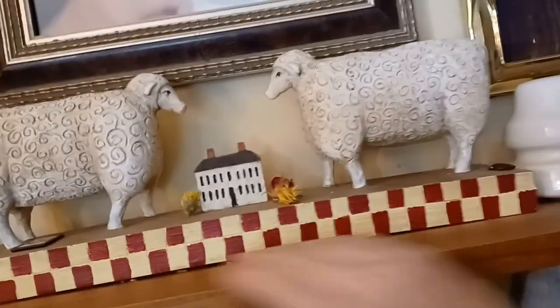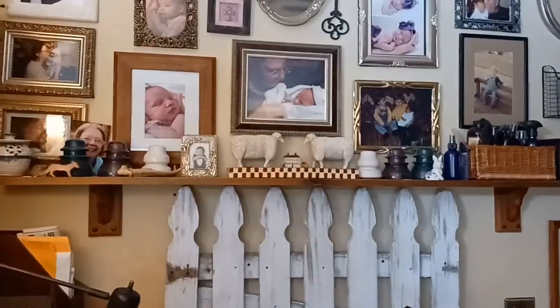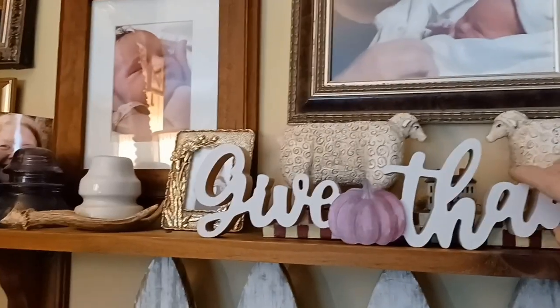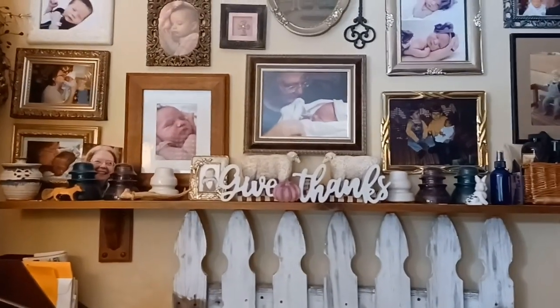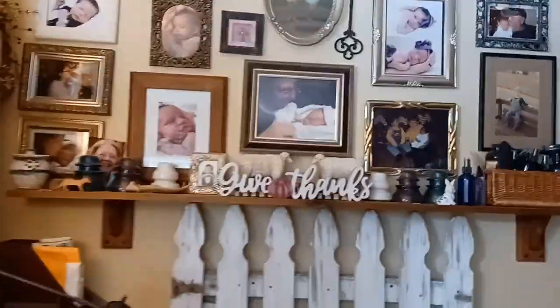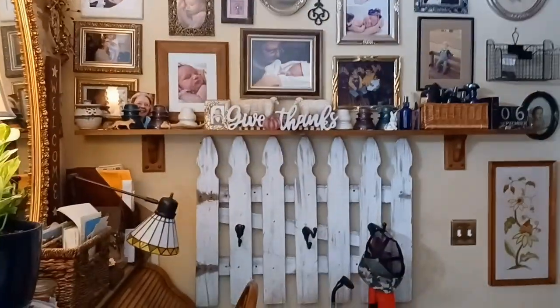Well, I've got a little place here that I might be able to fit this give thanks sign. Let me see if it'll work. I think it will. I like it there. That's cute. So I'll be leaving that right there in front of the gallery wall, and where the kids hang their little jackets.